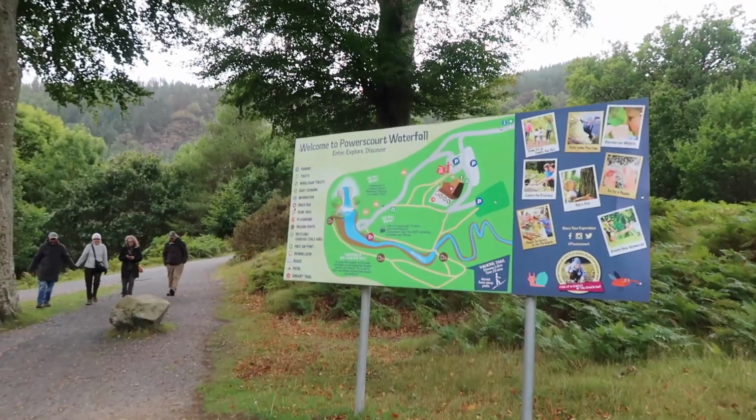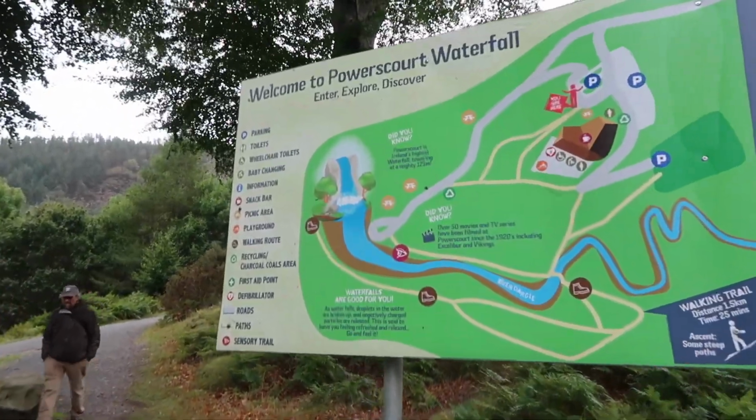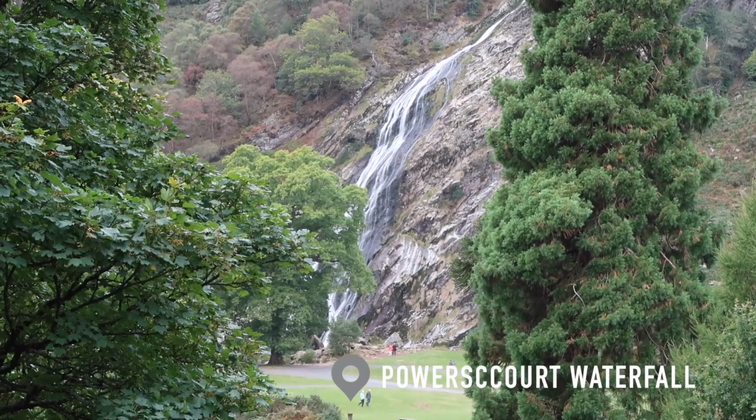Alright guys, we just made it to the Powerscourt waterfall parking lot. This was highly recommended if you are in County Wicklow. Apparently it's the tallest waterfall in Ireland. There she blows.